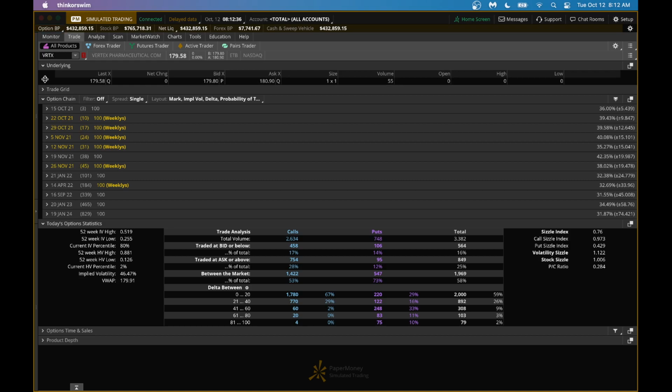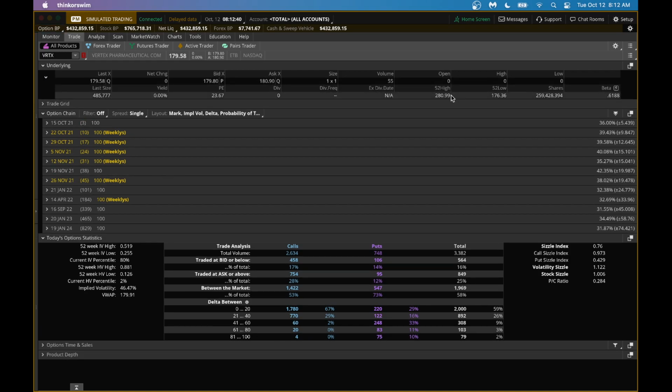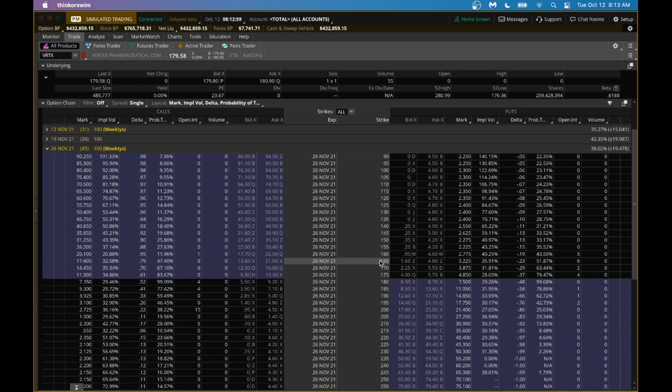And look here, Vertex $179, all-time high is 280. You could go 45 days out. Before I do that, look at option statistics here. A lot of calls traded, very low puts. That means it's bullish at this point. When you sell put options, you want the stock to be bullish. You could go 45 days out and look through here.